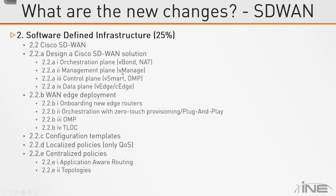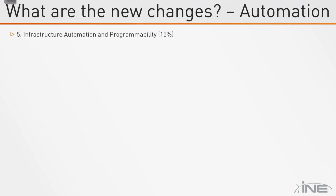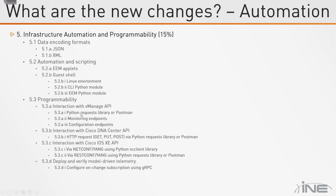Basically what this is saying is that if we want to configure SD-WAN, I want to do it programmatically, either with Python or with Google Postman, which is the GUI way of creating these API calls and then building them into kind of run books of scripts. Also, we have interaction with Cisco DNA Center. DNA Center is going to be for the software-defined access, not the software-defined WAN. Then 5.3c says interaction with the Cisco IOS XE API. Okay, so we're going to be programming the regular routers, either using Python or using Postman.